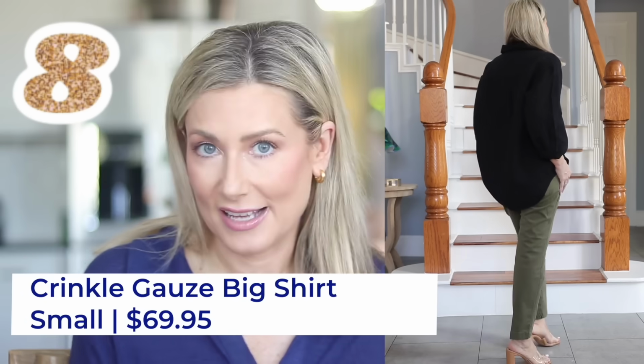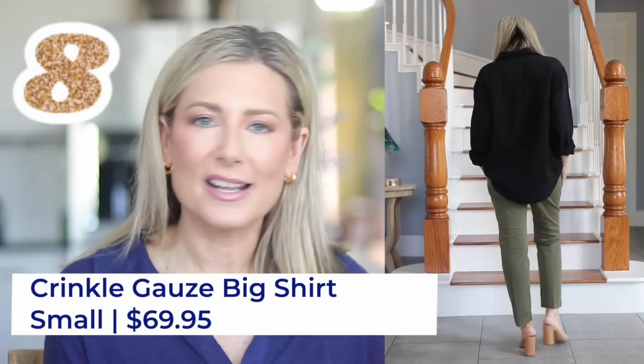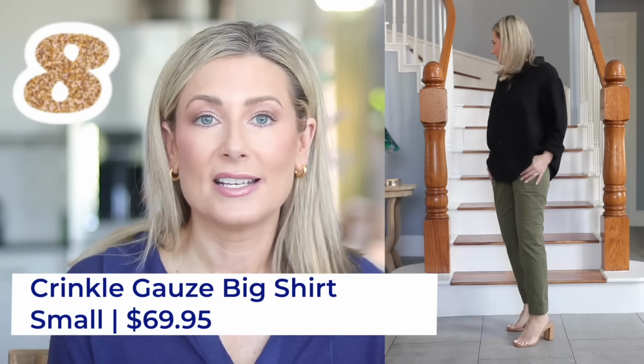Now, I paired them with an oversized fit. So this is a big gauze shirt. I'm wearing it in a size small. As you can see, it is very much oversized. I love that it comes in black. Normally, we think of gauze as a summer material. Here in South Central Texas, where it's going to be over 100 degrees probably for at least another month, we just think of gauze as a year-round material that if you can get it in fall or winter colors, even better. So this is my fall-winter gauze shirt.